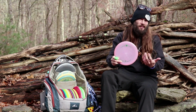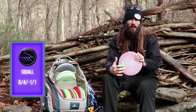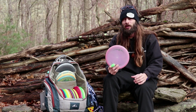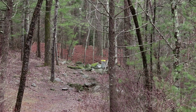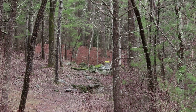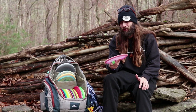Then a Squall, kind of the same thing as a Riff, it just goes a little further. It feels really good in the hand. It's an old school type disc that we've had for a long time. It's in between a fairway and a mid-range, so you can get a little more distance than a mid-range, but it's a lot more controllable than a fairway driver. I throw this thing on piped shots down the fairways and the woods, and I watch it flip up the flat and just go straight.